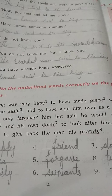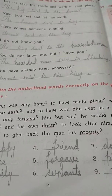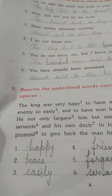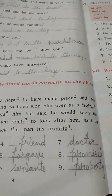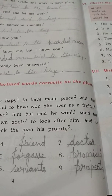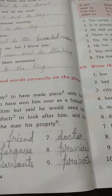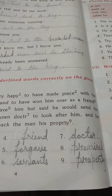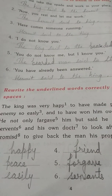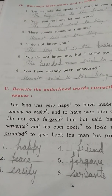He not only forgave, so here forgave is written wrongly, we have to correct it, forgave, forgave him, but said he would send his servants, servants, and his own doctor, doctor, to look after him, and he promised, promised to give back the man his property, property. So in this, whatever words are underlined, the spelling is not correct. We have to write down the correct word in the given blanks.